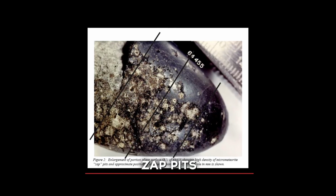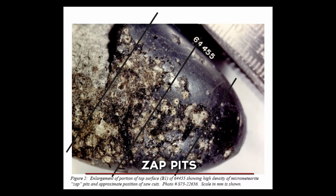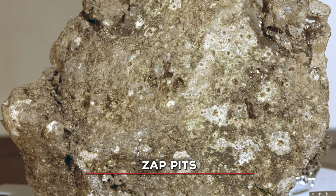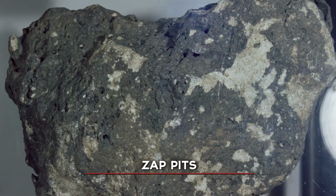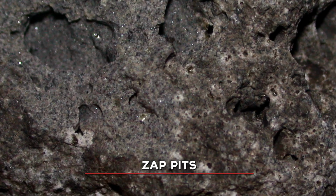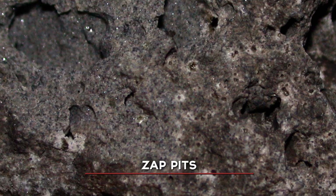A lot of surface rocks have craters that are on the order of 1 to 10 microns. That's the size of the crater. In many cases, the damage from the impact extends far away from that actual crater, and it creates something we call zap pits. The Apollo astronauts noticed zap pits on the surface rocks, and once the rocks were back, it turns out that it becomes a very useful piece of data as to how long a rock's been sitting on the lunar surface and whether it's been tumbled.